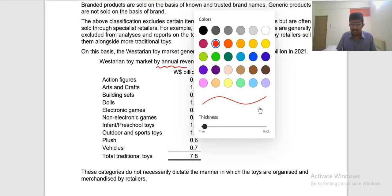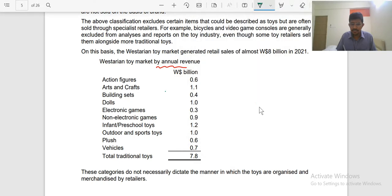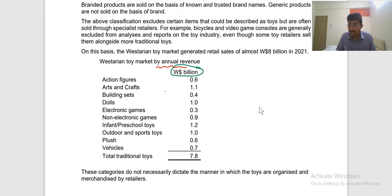This is very, very important, where the Westarian market's annual revenue is shown. Now, students, this is very important to identify the good performing and the underperforming. Now, it's in billion. Students, observe the size of the market. It is in billion, not in million. So it's a bigger market, if I'm not mistaken.